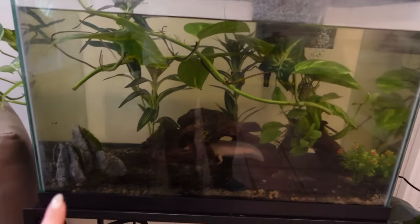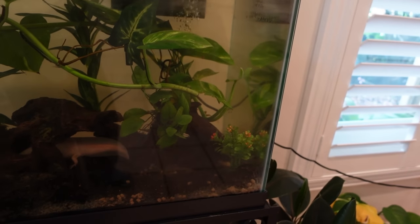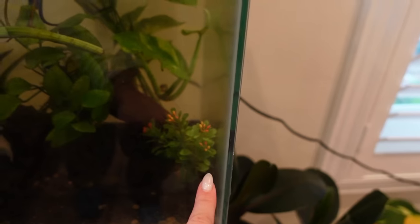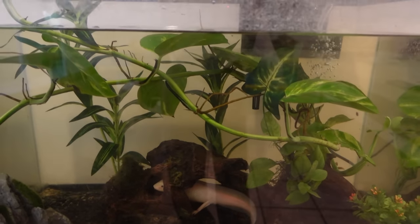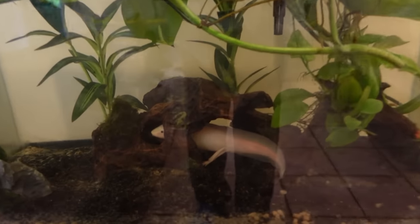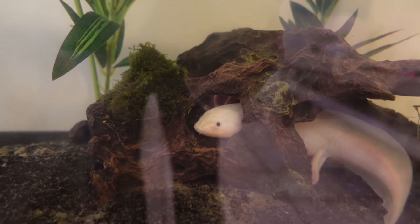We moved some of the rocks around. We moved that plant around right here that is on that wood. We added some little plants right here, some fake plants in the back, and some actual real vines throughout this tank. Now you can see this little buddy, he loves it. Do you like your tank? I think you really do.